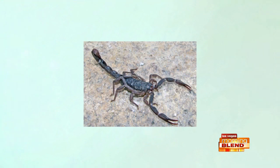I had some friends in town over the past weekend, and they were saying, what's it like living here? I'm like, well, there are practically no mosquitoes. Oh, that's awesome. Yeah, there's no humidity. Oh, that's great. Oh, and there's scorpions. And it got very quiet in the car. Don't be afraid of scorpions.